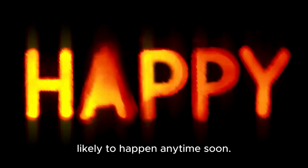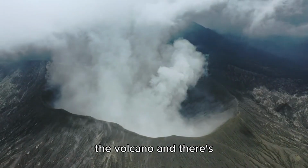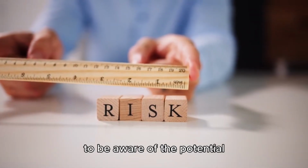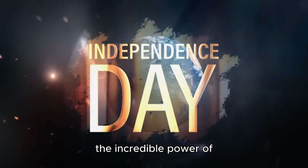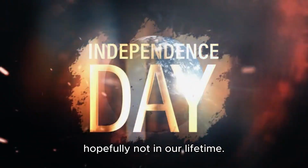But don't worry, it's not likely to happen anytime soon. The U.S. Geological Survey closely monitors the volcano, and there's no indication that an eruption is imminent. However, it's still important to be aware of the potential risks and stay informed in case things change. Who knows? Maybe one day we'll witness the incredible power of nature firsthand, but hopefully not in our lifetime.